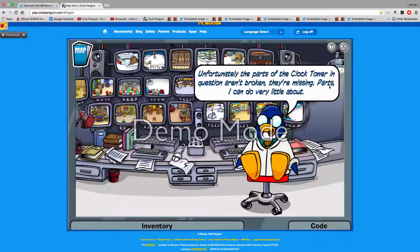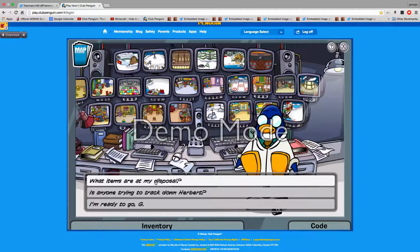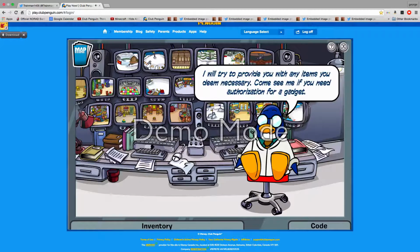Unfortunately, the parts of the clock tower in question are broken. They are missing parts I can do very little about. Herbert made off with the main gear, which you need to replace, but it could take days to fashion. The PSA wants you to improvise a solution. What items are at the scientist's party? I will try to provide you with any items deemed necessary. Come see me if you need authorization for a gadget.